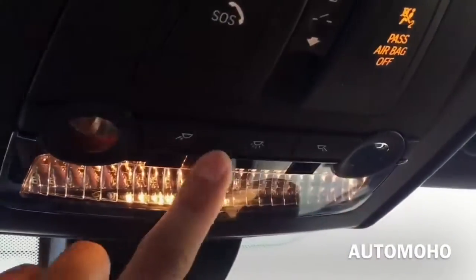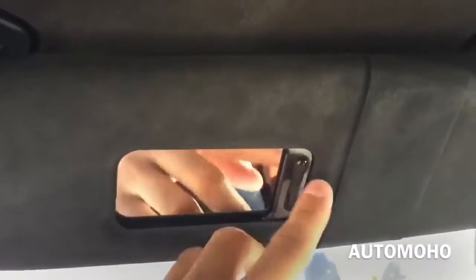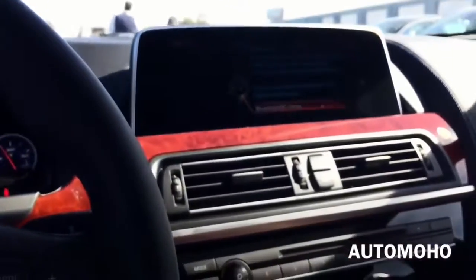There you also have the light control. And here's the rear view mirror with 3-button universal garage door opener. Alcantara headliner. There's the sun visor with a card holder. Now let's take a look at the rear seat.